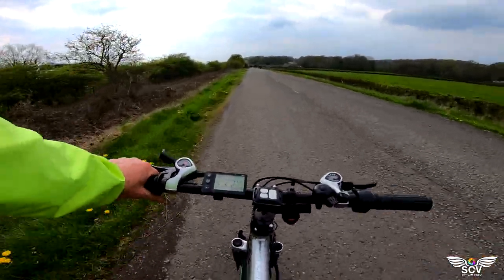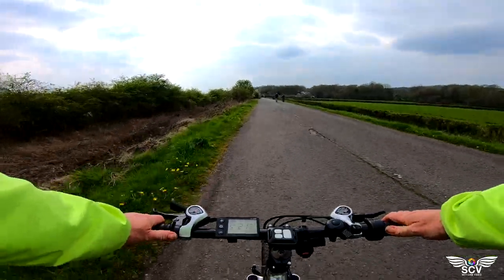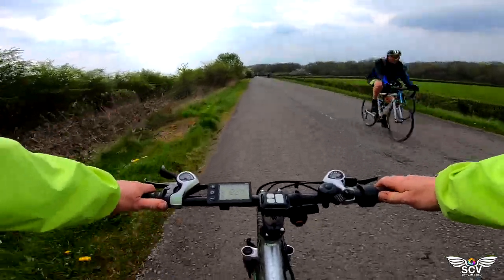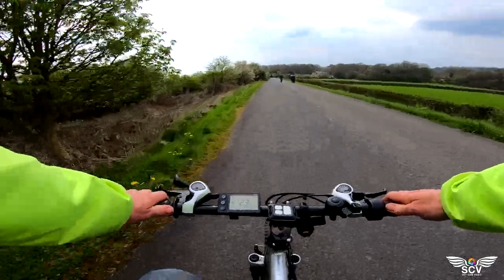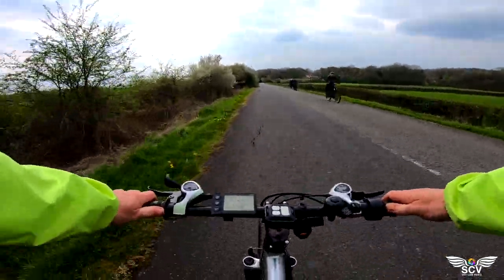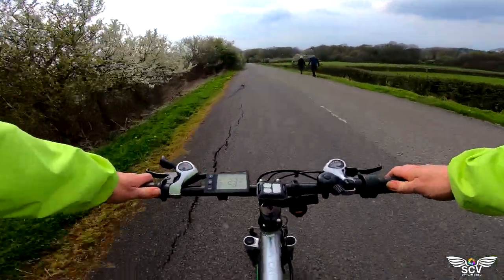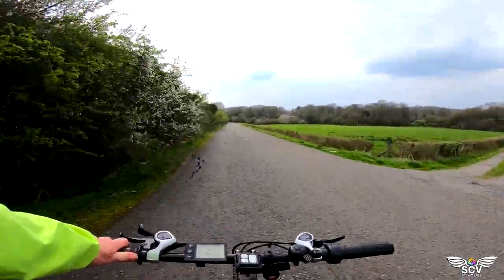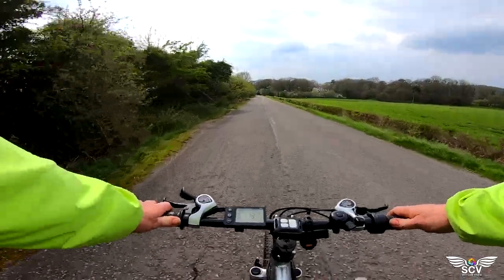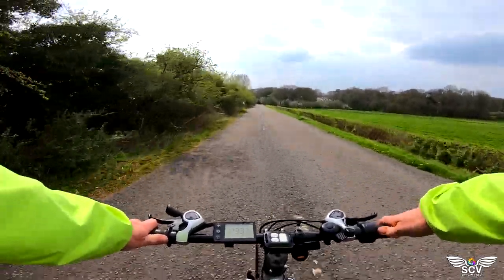Load more cyclists here, look. More cyclists. Got a little wave off that one. They're a very friendly bunch of cyclists, aren't they? Look, give you a little wave.